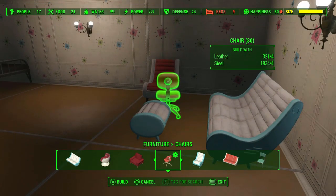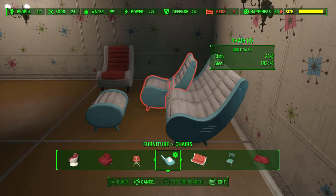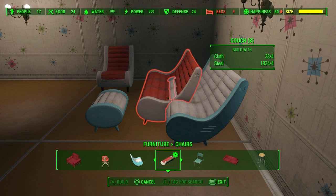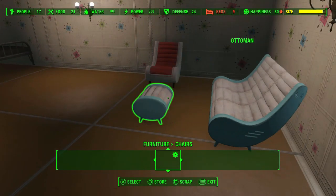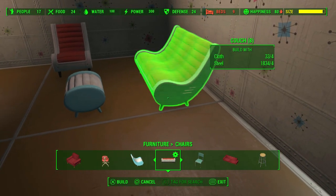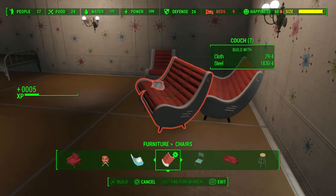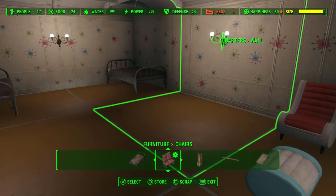Let's see. Maybe I should put a blue chair, not a red one. Or I could put red couch, not a blue couch. Yeah, let's do a red couch. I think they look better. They're not as white. I'll leave this blue. I don't know. Just to make it different.